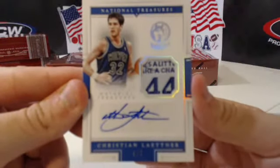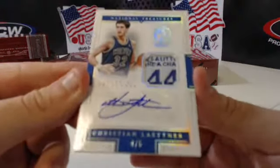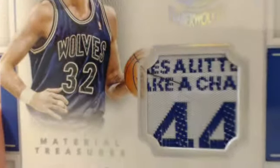Focus. Hang on, I'm going to try to get this to focus in. There we go.